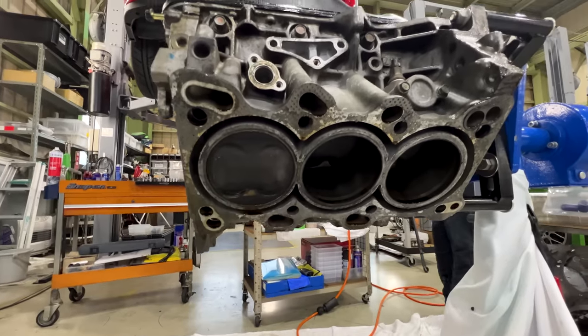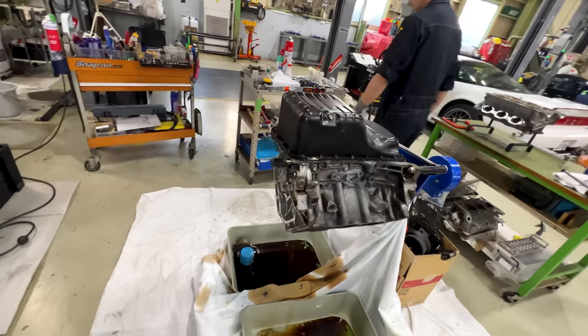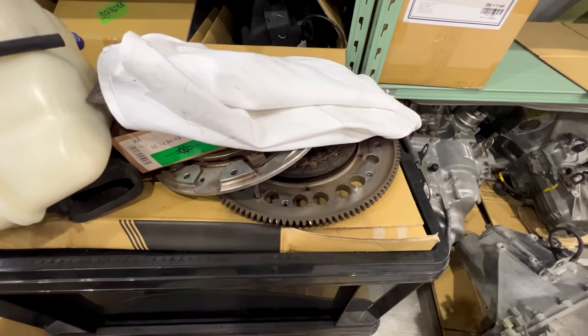It's obviously been used for a considerable amount of time and it needs some TLC. My selection of gearboxes here. Here's their lightweight flywheel. You can see it's drilled out. Okay, so let's go around the shop here.